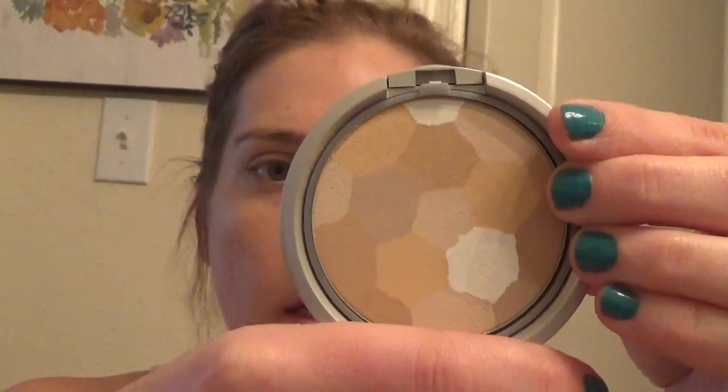So something that I have been using for the past 2 weeks now is this Physicians Formula multicolored pressed powder in translucent, and I love this powder so much. You just swirl it, and I'm just gonna set everything. So this is a product that I have been testing out, and I recommend it a lot. One of my favorite powders that I have been using.